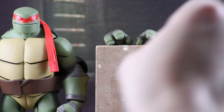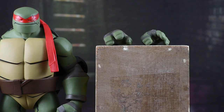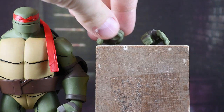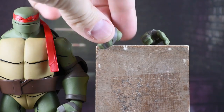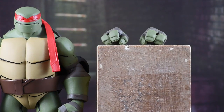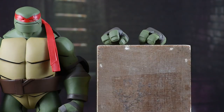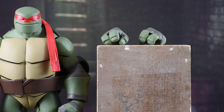So you do get the fisted hands, of course, and then the other set of hands you get is the just open gripping hands, which are kind of nice. I like the detail on these. And then the other extra set of hands you get are specifically for holding the sai. And the way they've done this is you actually got a hole in the hand.